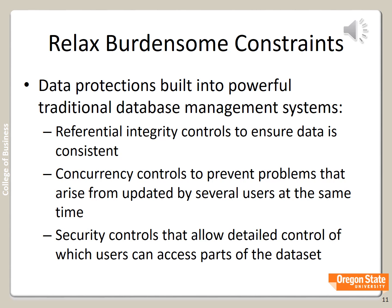If one request tries to add $100 to a bank balance while another is trying to add $200, the system forces one of the actions to wait so that the correct final answer, $300 more in the account, is there at the end. Security controls can be set to limit user access to data. So, for example, an accounting clerk might be allowed to see but not change the amount of an invoice, while a sales clerk can create an invoice but cannot post it to the general ledger.